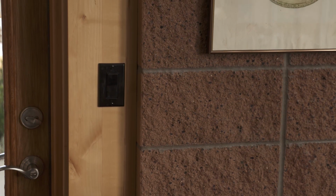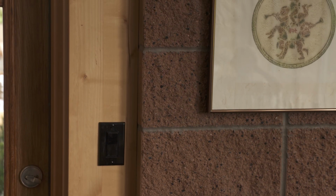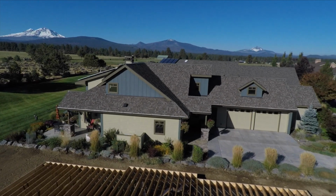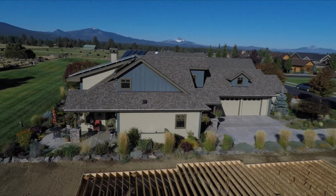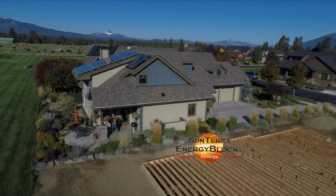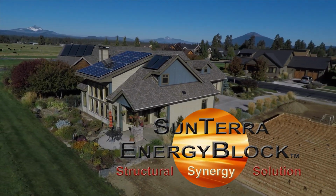What's unique about this decorative surface, you can choose color, you can choose texture. If you want to, you can plaster it to make it look like a sheetrock wall. A green home that uses up to 80% less energy. Sustainable materials that are resistant to moisture, mold, rot, and vermin. A comfortable and healthy living space that is eminently affordable. That's a SunTerra EnergyBlock home.